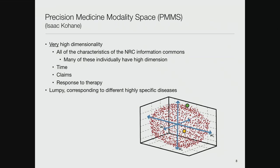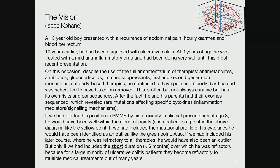So then he gave me an example of a patient of his, and let me give you a minute to read this.